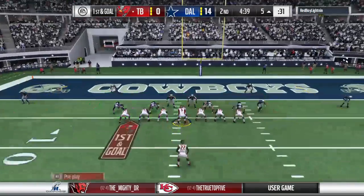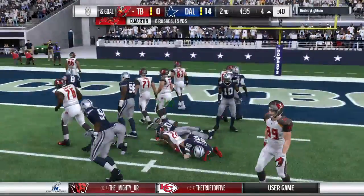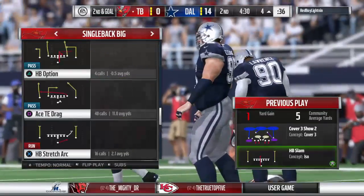Because when the big fella runs routes, it used to be when we were kids, he'd run about 3 different routes, and that was it. Now he can run anything and catch the balls we just saw there.